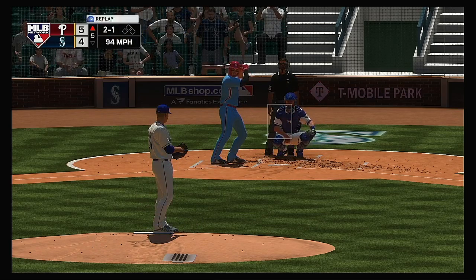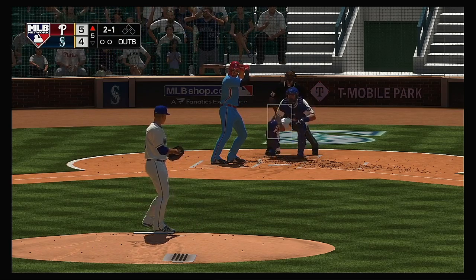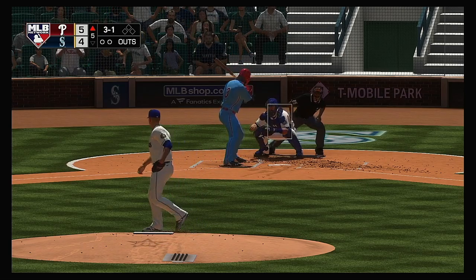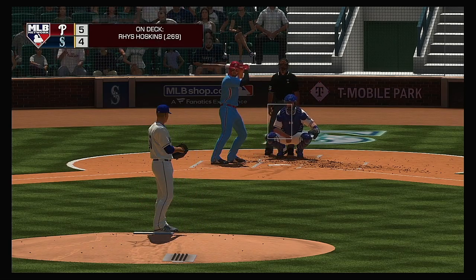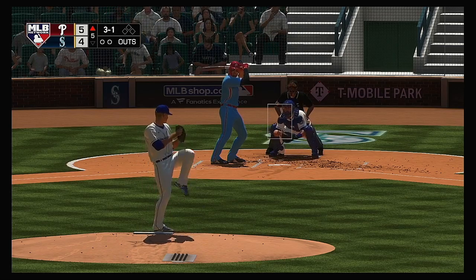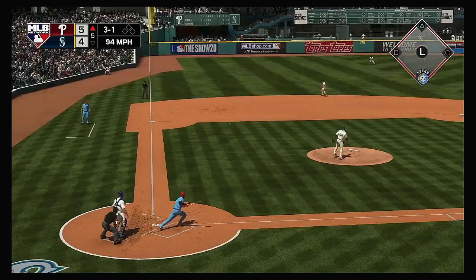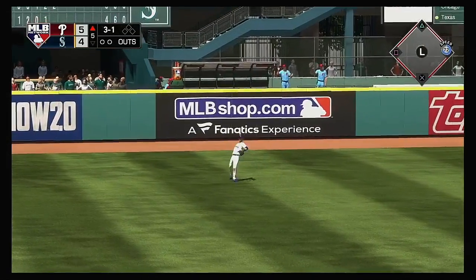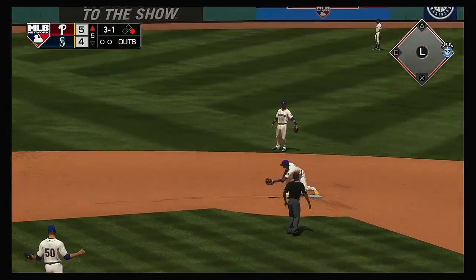And this ball runs away for ball two. 2-1. And he misses again. Ball three. They know the threat this guy possesses at the plate. I know it's 3-1 in this situation right here, but I can't imagine anything comes over the heart of the plate. And there's his first base hit in this one.